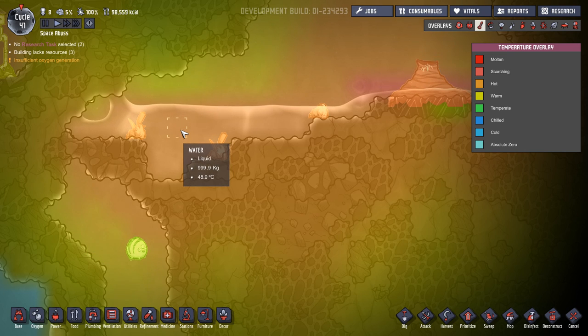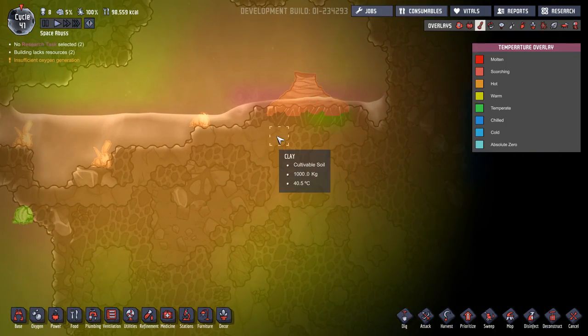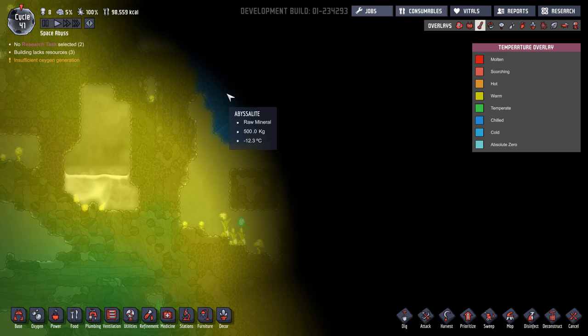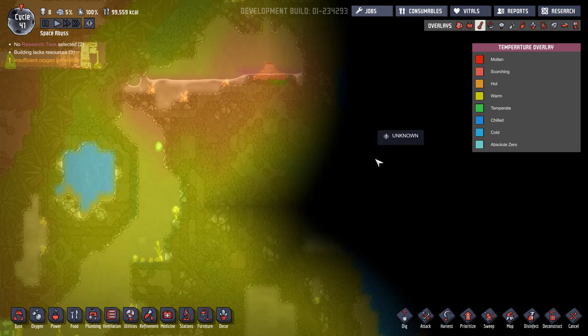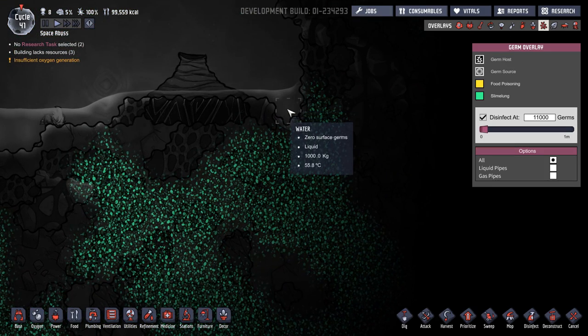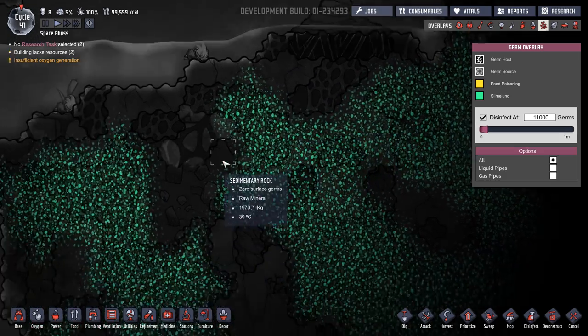That's why. At the moment, it's 48.9 degrees. Obviously, that's coming out quite hot. The temperature around there is about 40. Through here is minus 10, minus 11. You know, so that might work well. But something we'd have to be careful of is germs. At the moment, there is no germs in the water. These germs are here built into the clay.